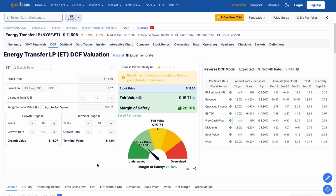So starting with an average of their free cash flows over the last 5 years, including their last 12 months worth of free cash flow in this average, then assuming a growth stage for the business based off how they've been able to grow their free cash flows over the last 10 years. These are historical growth assumptions that you need to do your own homework on to determine whether or not these are going to be potentially accurate and applicable going forward to give us a baseline projected estimate for Energy Transfer.